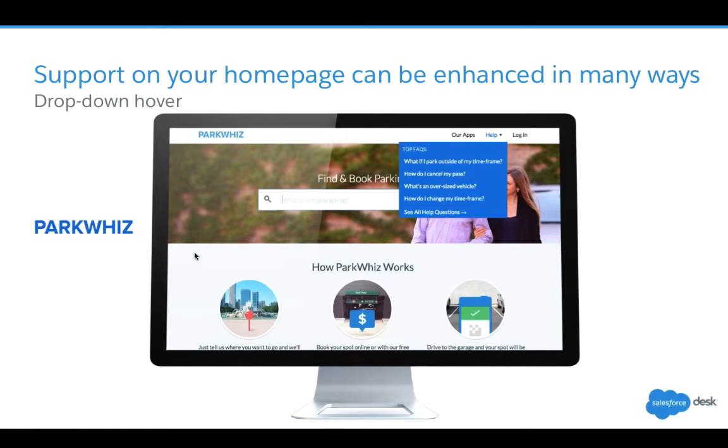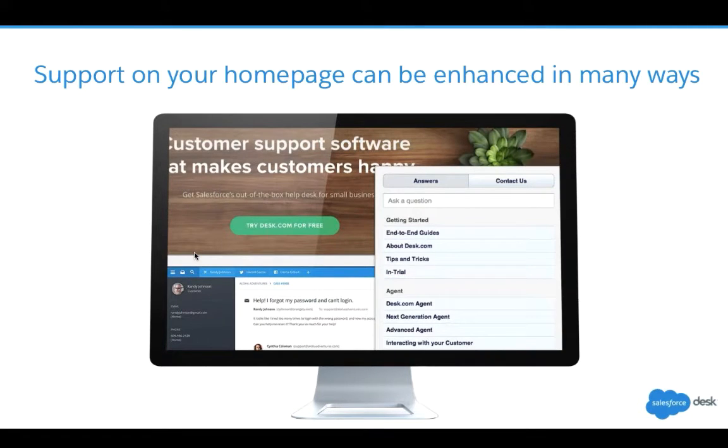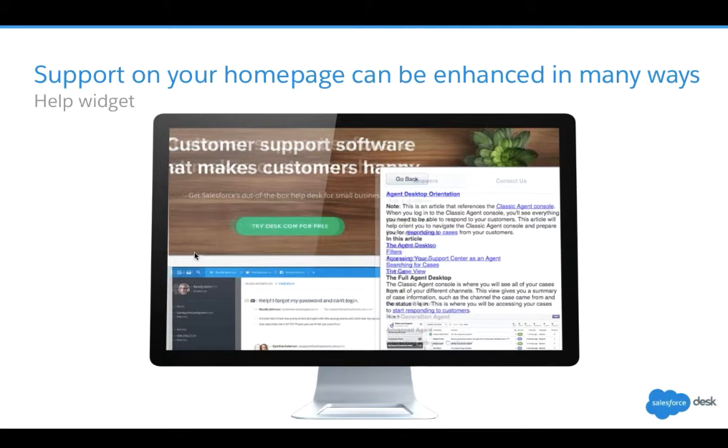Okay. Another way to provide support is to use a help widget. If you see on the bottom right-hand corner there, this is a tool that one of our technical consultants at Desk.com built in his spare time. It's a little button on your website, and when you click on it, it pops open a widget. This widget has all of the topics and all of the articles from your public-facing knowledge base, and the great thing is your customers can browse and read through these articles on the page itself.